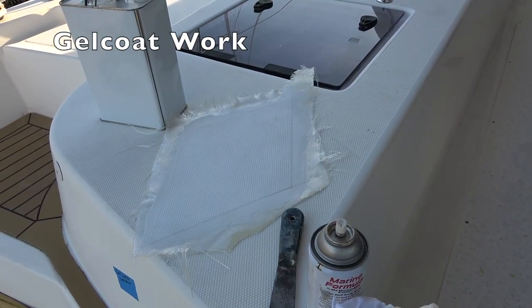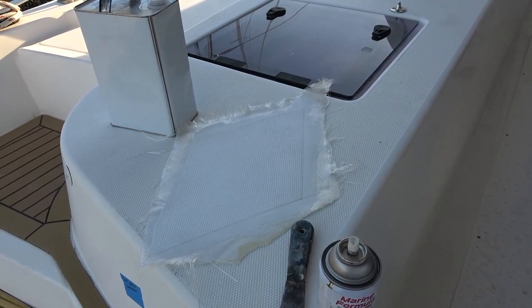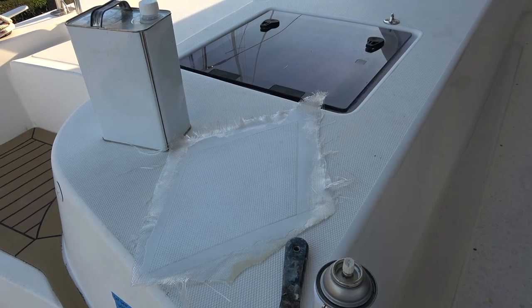This is a pattern that they're using to fix some of the gelcoat areas where we pulled antennas out, and so they need to make a pattern of the anti-skid so that it would match. More complicated than we ever thought.